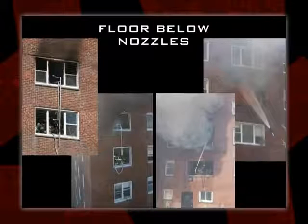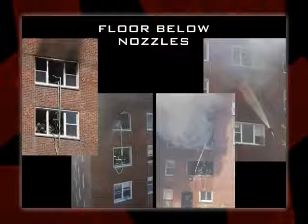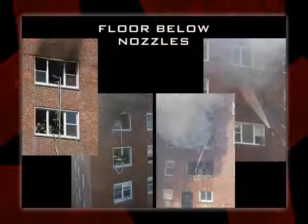It's sort of the plan B. We can't make the fire floor. What happens if we introduce water to the seat of the fire? And that's what our experiments looked at. And we also looked at the impact of a narrow fog, a smooth bore, other fog nozzles, different sprinkler type devices to see what would work best, what would have the most impact.